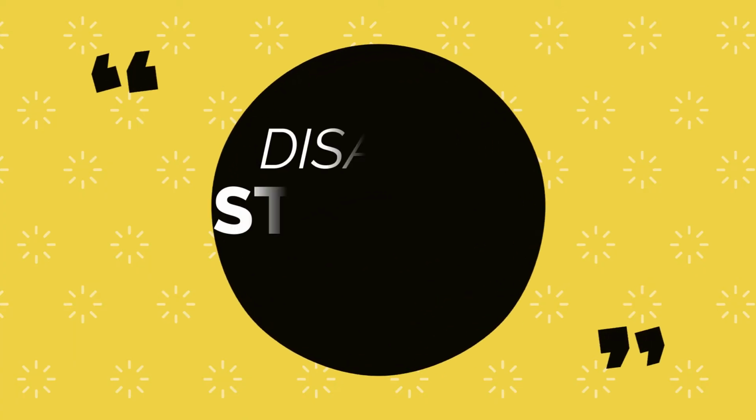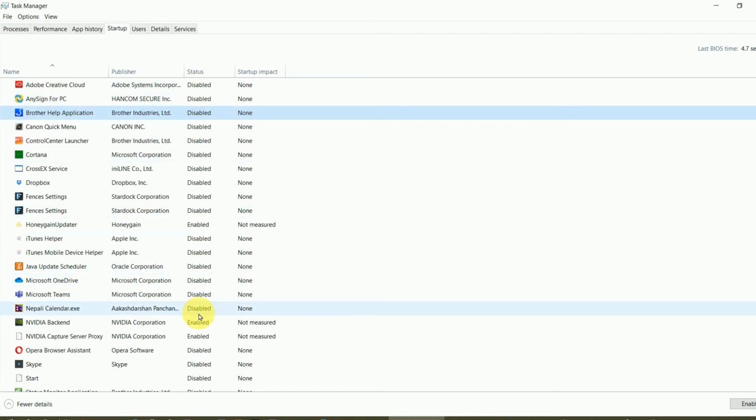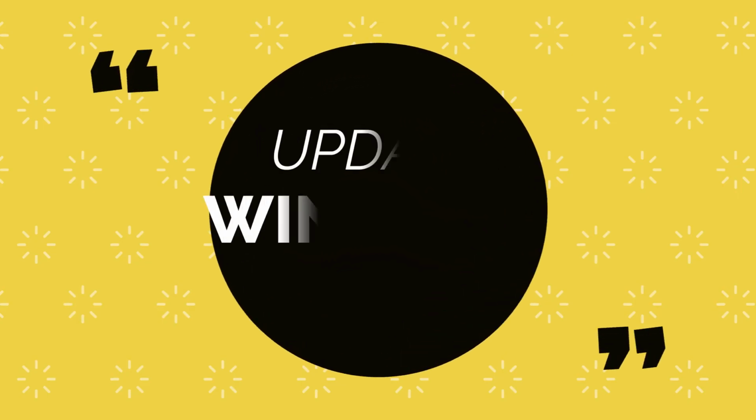The fourth tip is to disable startup software. There are various types of startup software. You can check them using Task Manager in Windows 10, and you have to disable those programs, and it will help you increase your speed.